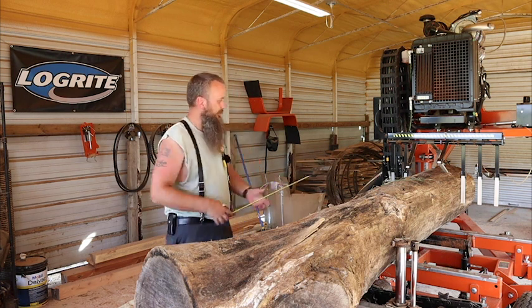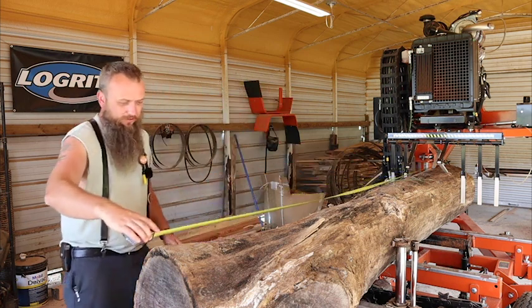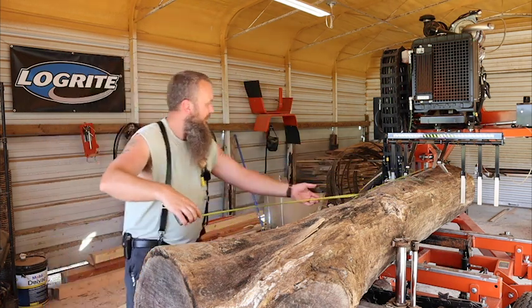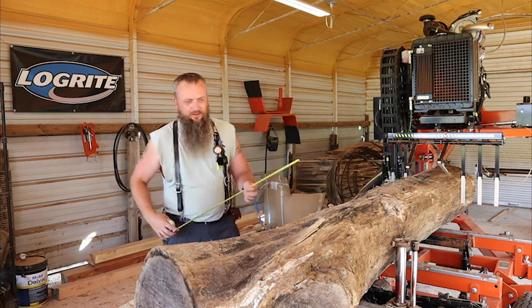I think it's 10 feet long. Let's check it real fast, guys. Be patient with me there. It is 9.5. 9.5 on the length. Measuring tape is hung up just a little.